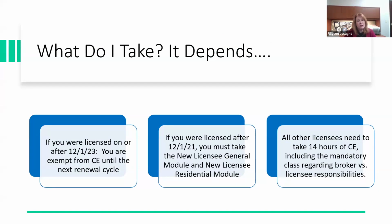If you were licensed on December 1st, 2021 or after, you are considered a new agent. Even though you probably don't feel like a new agent, you're considered a new agent. You need to take two modules, the new licensee general module and the new licensee residential module. These are 7 hours each. They are the only things that will count towards your CE credits for your first renewal cycle.